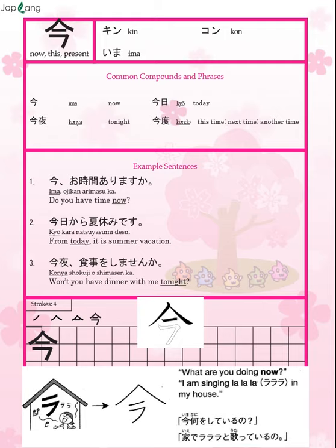Alright, so now the stroke order you can see here. This is the stroke order. Total number of strokes is 4. And how you remember this is, what are you doing now? I am singing la la la la in my house, right? So ra ra ra ra is basically katakana. You can remember that, right? Alright. We go to next.